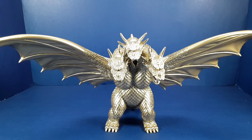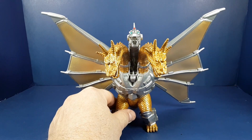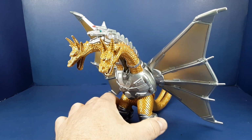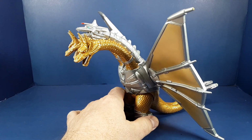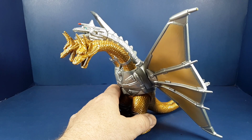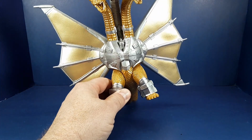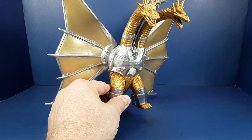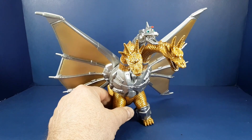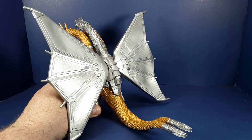But through the use of time travel and future technology, later in the film, King Ghidorah came back as Mecha King Ghidorah. So as you can see, the dead Ghidorah was rebuilt. His middle head that was missing was replaced by a robot head. He's got some cybernetic parts all over his body. His wings were replaced by cybernetics. He's even got some little cyber tips on his twin tail.